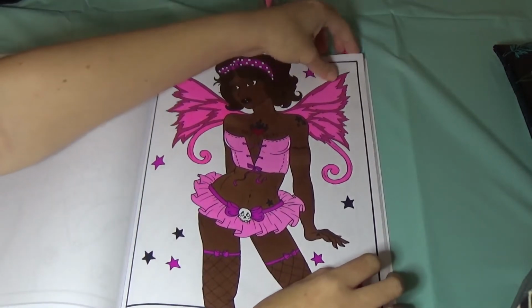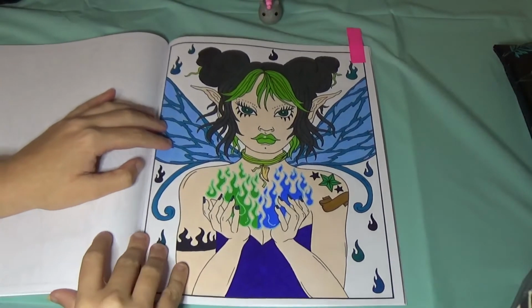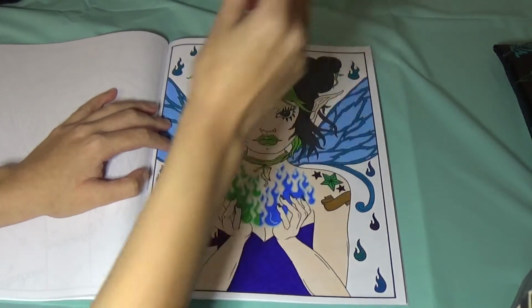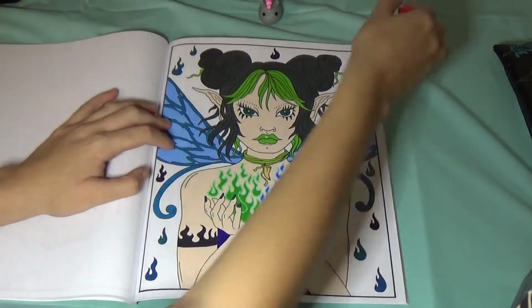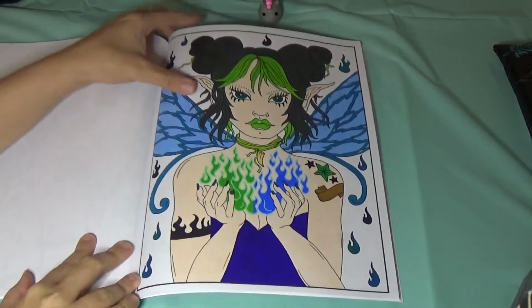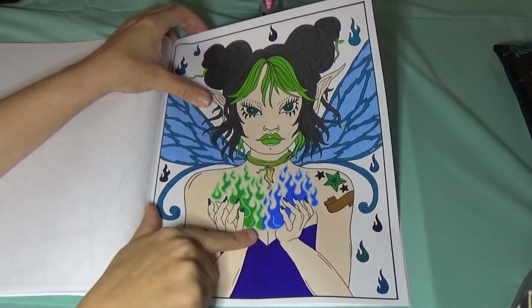And then I did this page here. This was a buddy color with Misty. She's a country girl here on YouTube. There's like a dot here of glitter up in the corner there. I was trying to see if that would come off. And I did use a little bit of glitter on this one. It's on the fire and her fingernails.